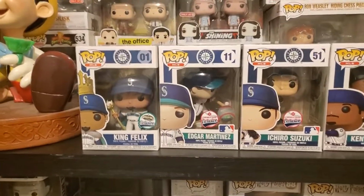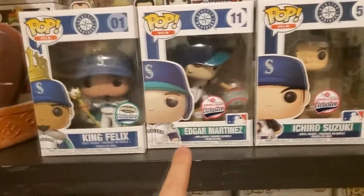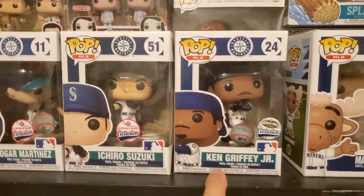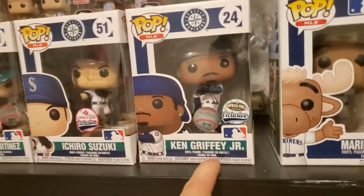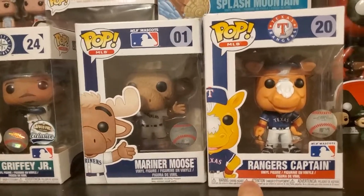Next up is my MLB collection. We got King Felix, who just was a free agent from the Mariners, Edgar Martinez, Ichiro, Ken Griffey. I had Nelson Cruz, but I ended up getting rid of it since he's now not playing with the Mariners. And we've got two of the mascots, the Mariner Moose, the old one, and then the Rangers captain.